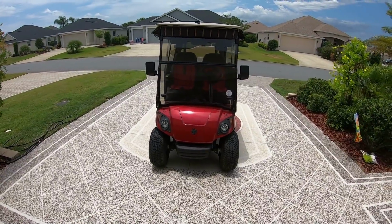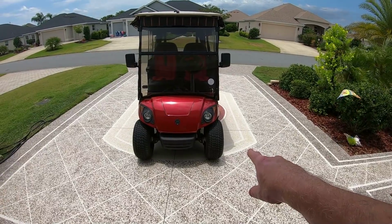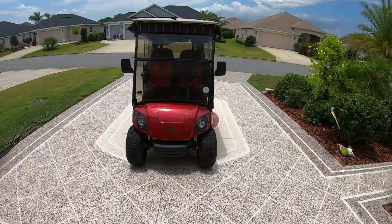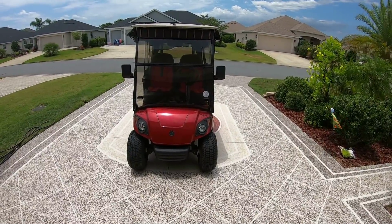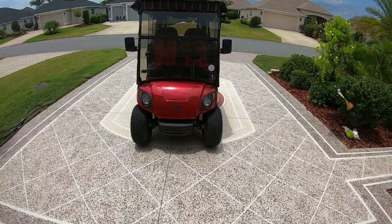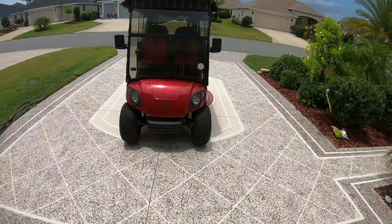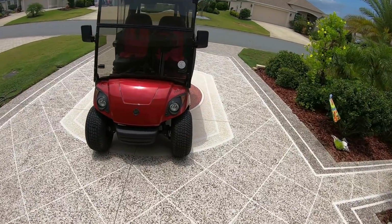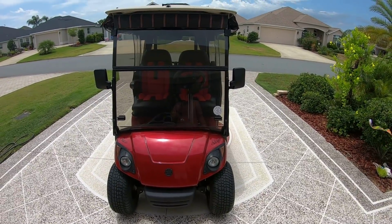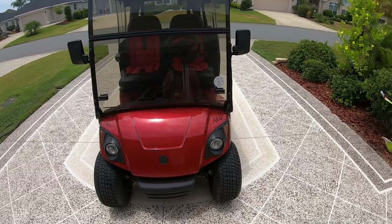Okay, advantages are the larger tires and wheels. You get a much smoother ride than you do on the older golf carts that have the smaller wheels. Front end shocks and rear suspension on these are better than the older golf carts. The paint jobs are better, I think. You can get all types of paint when you buy a new cart. Mine has a little bit of metal flake in it.